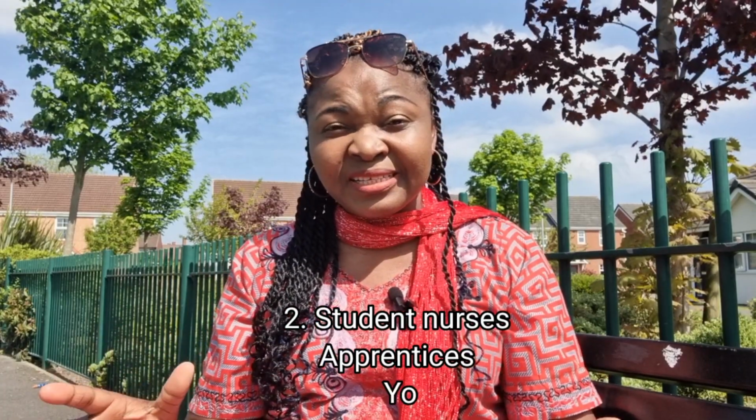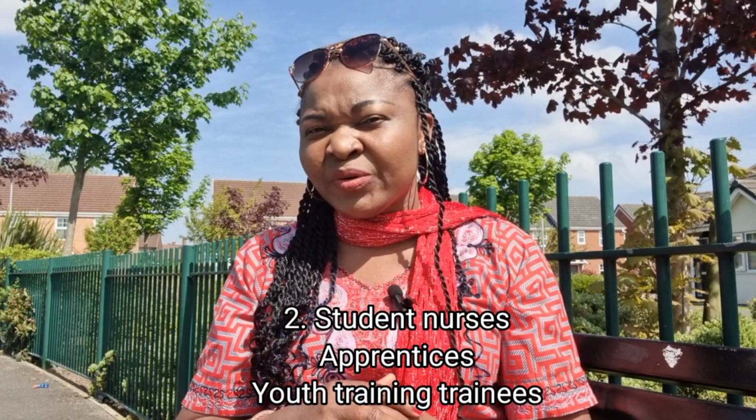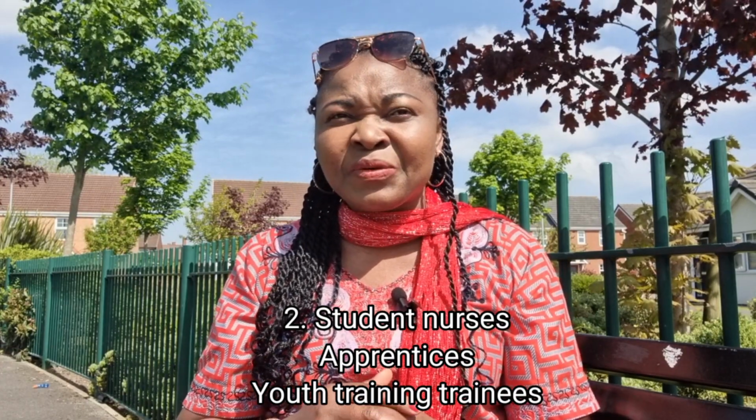Meanwhile, we shall be discussing this certain set of people who are disregarded, that is exempted from paying council tax in the UK. Now, like I first stated, a child, people who are under the age of 18 or 19 who are not in full-time study, they are exempted from paying council tax. We also have student nurses, apprentices, yeah, if you are learning, and youth training trainees, they are exempted from paying council tax.